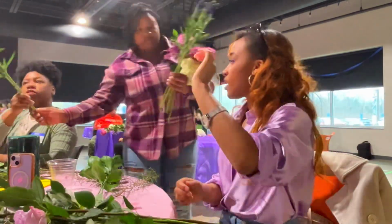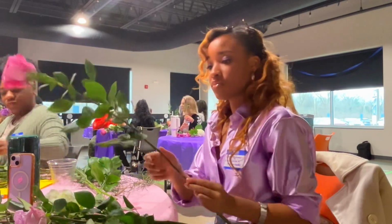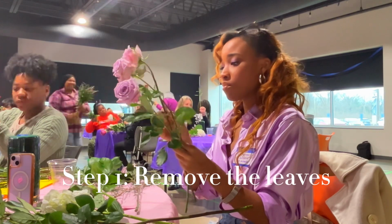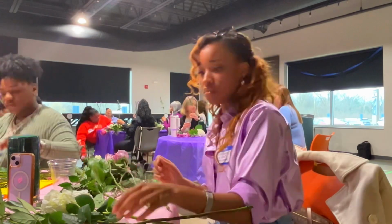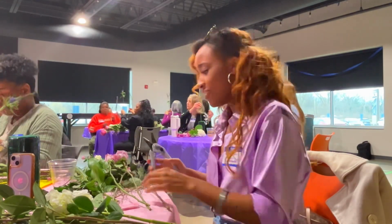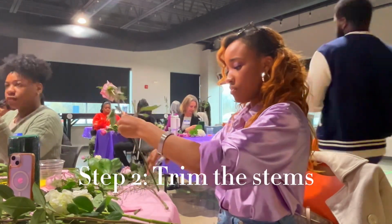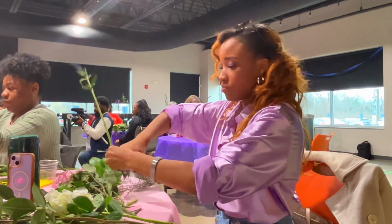So here we are getting started with the floral arranging. They had these bunches of flowers pre-bunched for us. The first step we were told to do was get all the leaves off, but leave a few at the top and take the bottom ones off so it can make room and won't be too messy. Get those out of the way. It starts getting messy really quick. There's leaves everywhere. And then the second step was to trim down the flowers.